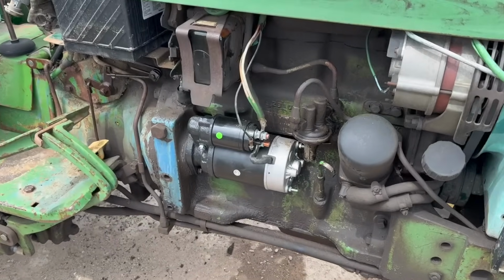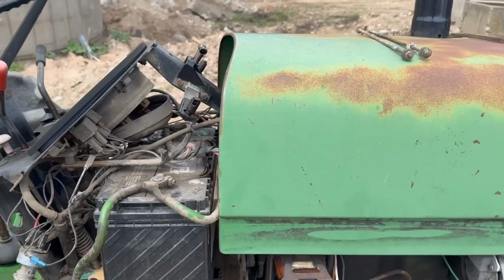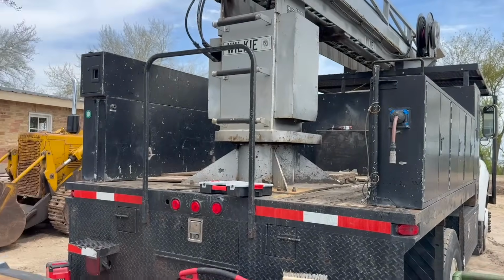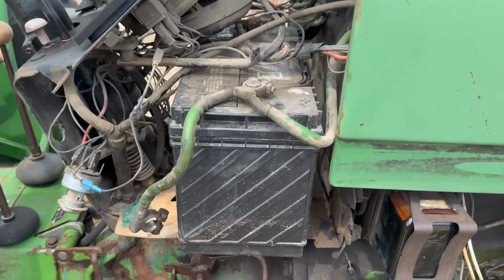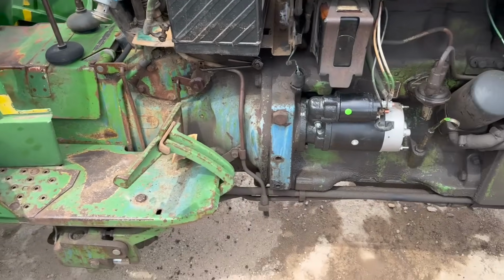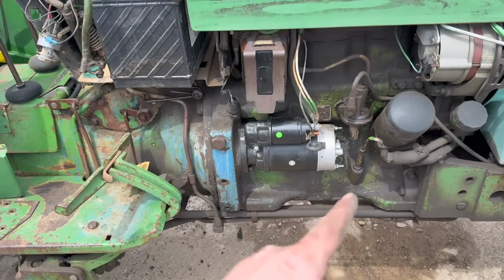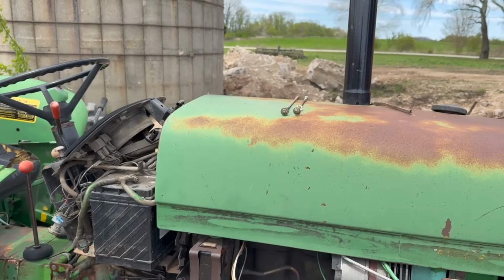You can see I put the starter in there and just kind of guessed on the wiring, but it makes sense in my head. I took a Group 31 out of the ladder truck here, jammed it in there. Apparently it looked like this thing took 2 batteries at one time, but I do not have a key. So I'm just gonna try and do this the easy way and jump the starter and see what it does.